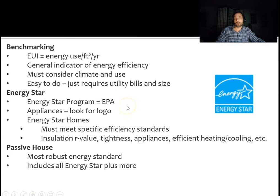Okay, so just kind of a review here. The three energy metrics that we went over were benchmarking, so that we went over that before. That was EUI, which is energy use per square foot per year. And that's just kind of a general indicator of energy efficiency. It considers climate, it considers the type of building. Remember we talked about it's important to consider whether it's a hospital or a hotel or a restaurant or a commercial building or a church or whatever. So it's important to compare buildings of similar types in similar climate zones. One of the nice things about benchmarking, it's really easy to do. You just take a year's worth of utility bills and you divide by the square footage and then you compare it.